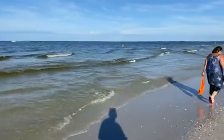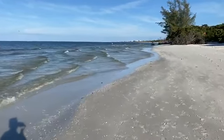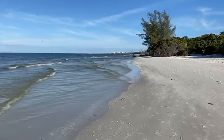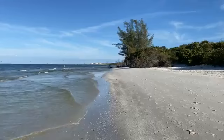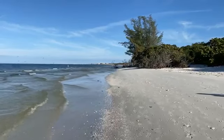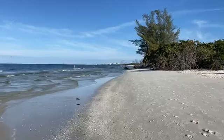Good morning. Well, so far, I mean, the water looks bad up here. It looks worse than it did down at the south end, but I'm not seeing much in the way of dead fish here. I don't know if that's going to change when we get up closer to the pass. There's one.